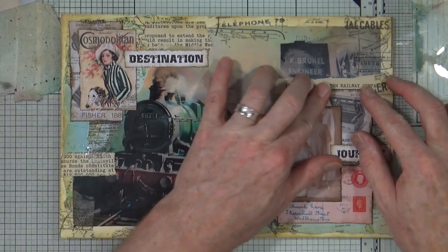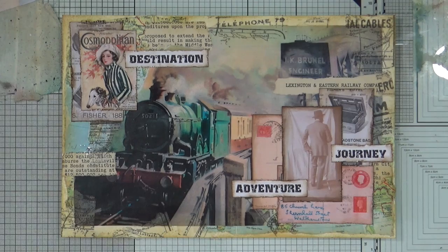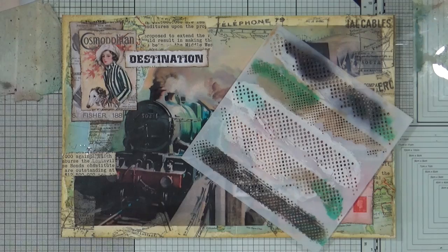Okay, I want to bring in, excuse the noise, a little bit of stenciling. Let's see. I want to bring in just, see if I can find a little bit of text. Now, do I want some stenciling or do I want to put some stamping? What do we think? I don't know. Let's bring some dots in.